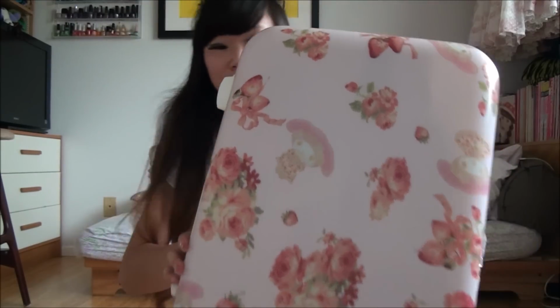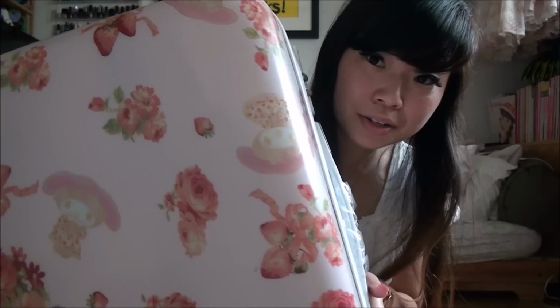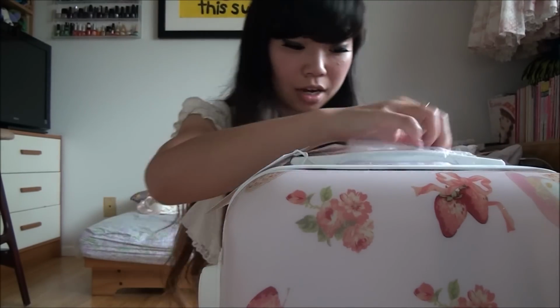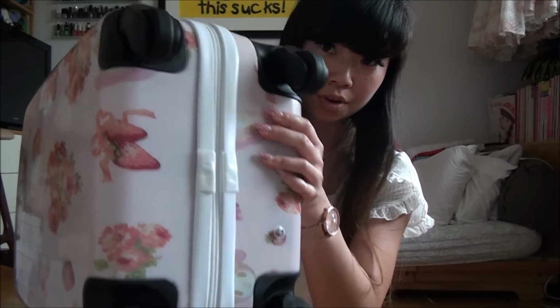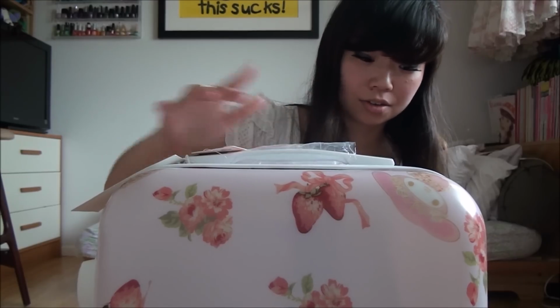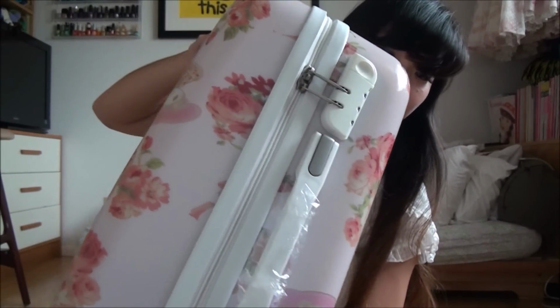This is the suitcase. It's a plastic hard body with My Melody and strawberry print, with also some flower bouquets. There are 4 little rests on the one side, as well as 4 really weird spinner wheels and a handle on the top, an accepting handle, and a handle on the side, as well as a numerical lock for the zippers.